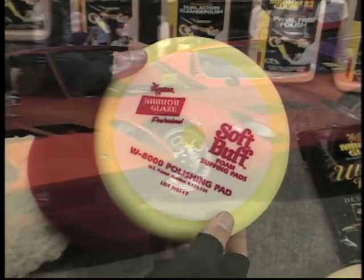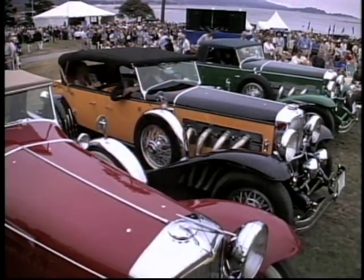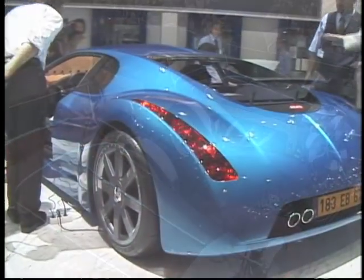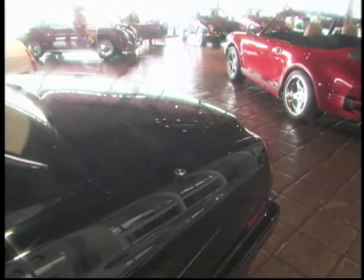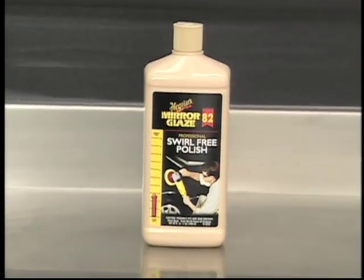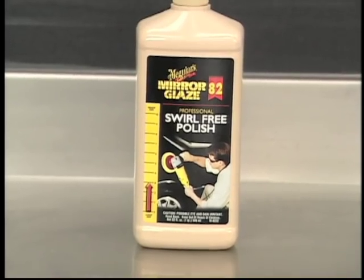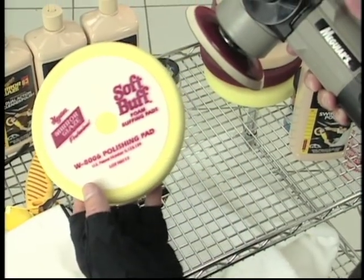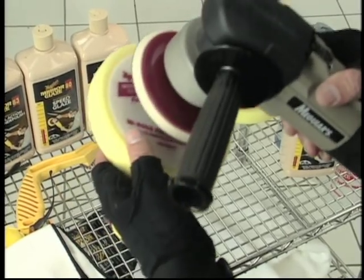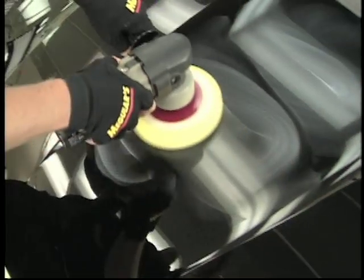And here's an extra tip. With the wide spectrum of paint finishes today, occasionally there are stubborn swirl marks that refuse to come out, even with the best techniques. For these rare occasions, an application of our number 82 swirl-free polish with our 6.5-inch W8006 soft buff polishing pad on a DA polisher works magic.